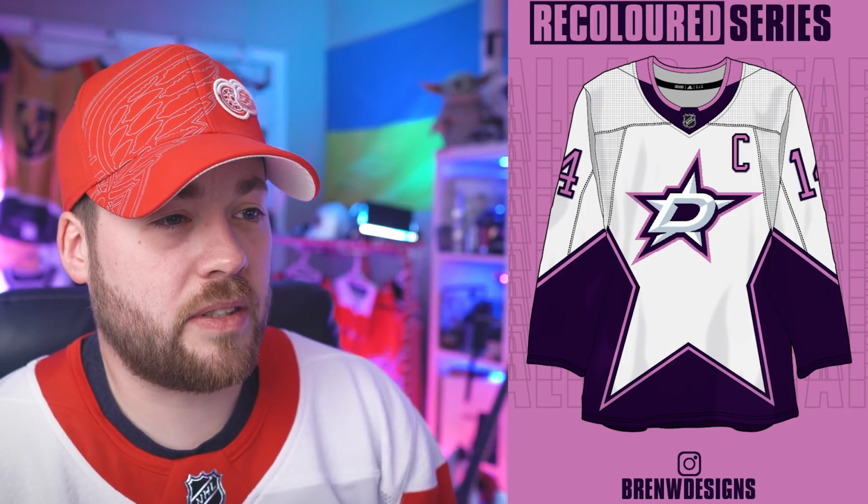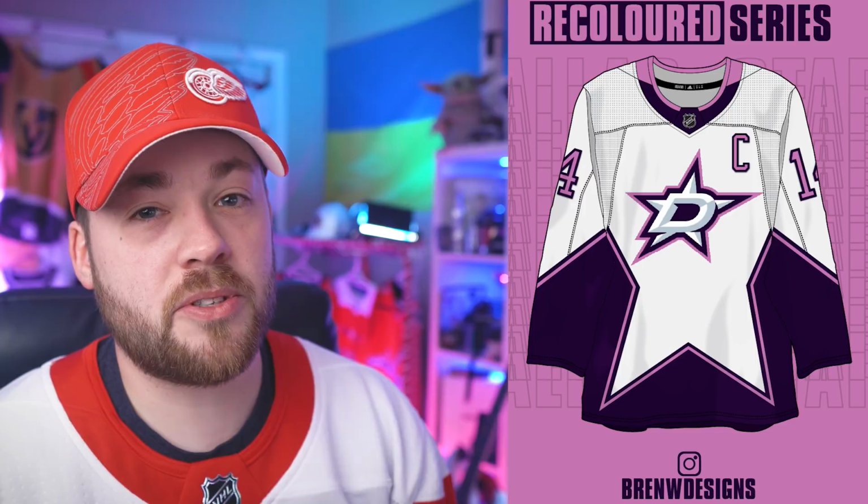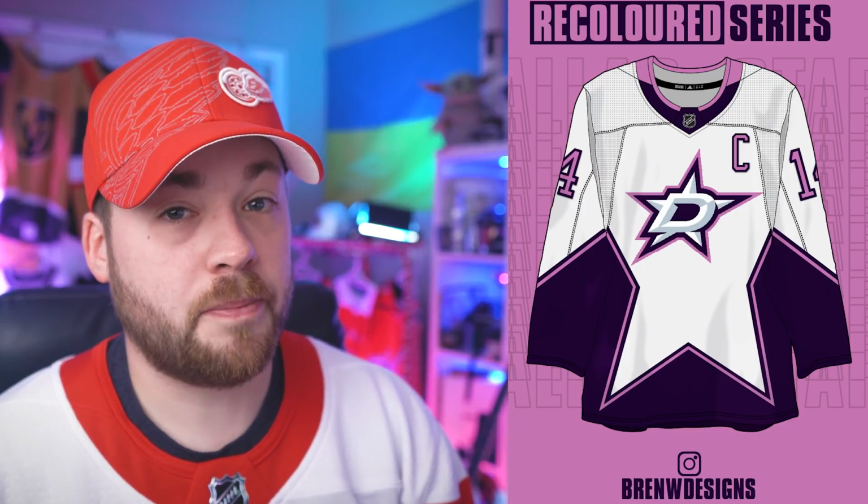Dallas. Whoa. Okay. Sorry, I wasn't expecting that for Dallas. Some purple and some pink. I think there's not enough purple for sure in the NHL. I don't know about pink. I think the only team that would get away with using pink for a regular jersey, not a specialty jersey, is Florida because of the Miami Vice thing going on.